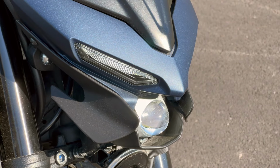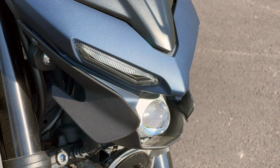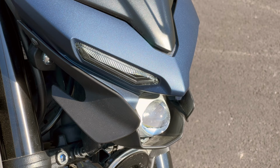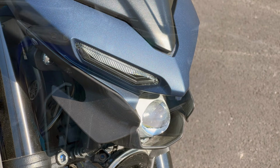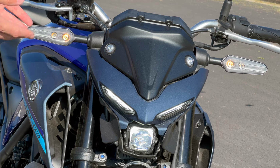And again, at the angle I'm filming on, you can't see your daytime running lights over here, but you do have daytime running lights as well in there. Let's flip the view for just a second and see if we can show you the whole face. All right, now I want to be clear that the camera does not pick up the lights as well as your eyes do, and of course I'm filming into the sun right now, so that doesn't help as well.